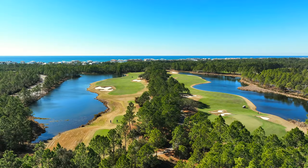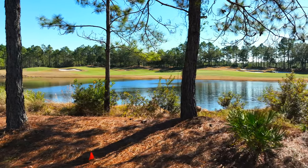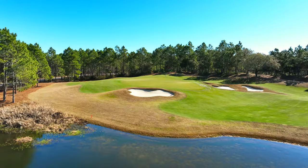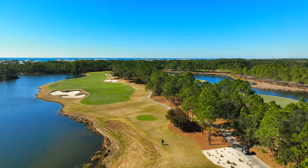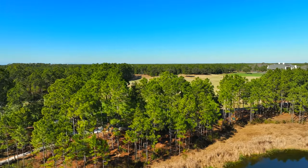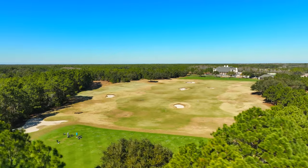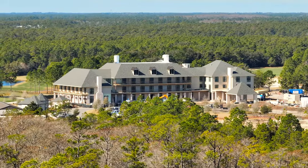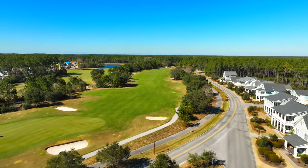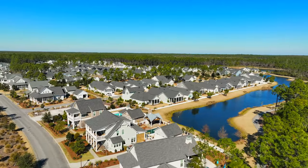A few miles away, we have the Camp Creek Golf Course. An award-winning course, which is recognized as one of the best in the country. Around the course, there are many things in the works that will further elevate life for residents and guests. Further north, we have another community, Watersound Origins, with a more family-friendly course and more homes nestled in the forest.